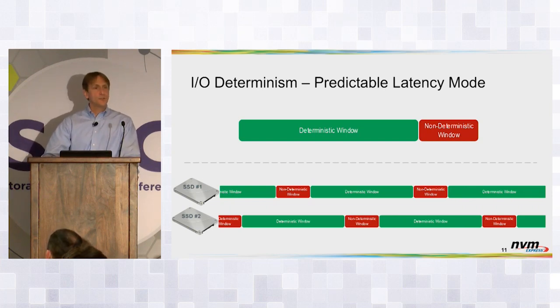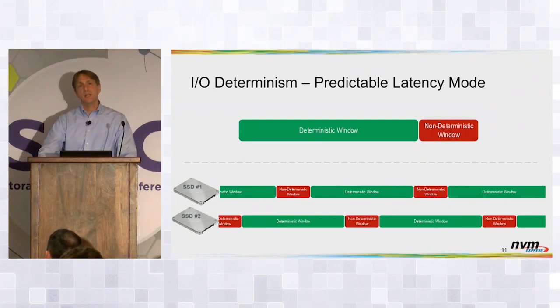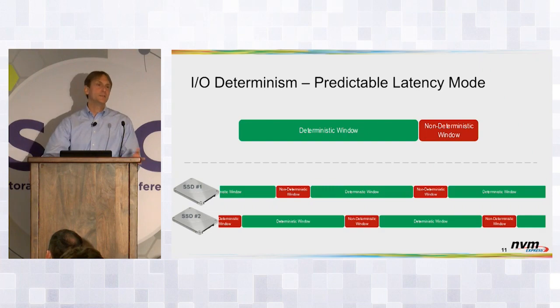When you do writes, you write to both SSDs. When you do reads, you target that read at the SSD that's in the deterministic window. So now you have a way of getting great QoS. So I showed this example with two SSDs, but you can actually do it with one SSD because you can put multiple sets on it. So it works with sets on a single SSD.